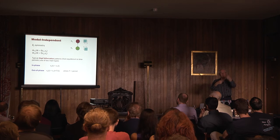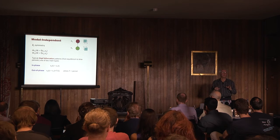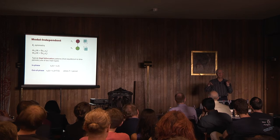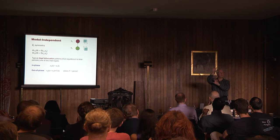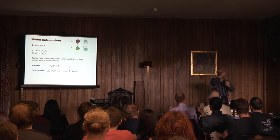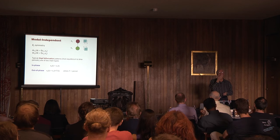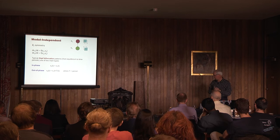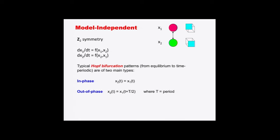And there is a mathematical theorem about what's called Hopf bifurcation, which says if you have any symmetric system of this kind, there are two main ways it can oscillate periodically. And they are either that the two things oscillate in phase with each other, they do exactly the same thing at exactly the same time, or they're out of phase with each other. They do the opposite things at any given time. One of them is half a period behind or ahead of the other one. Now, what we're seeing in the previous equations is the out-of-phase solution. First one, then the other, first one, then the other. Yeah? They're out of phase with each other.